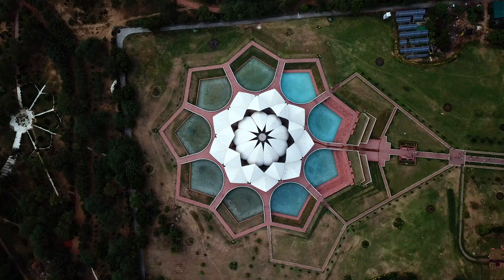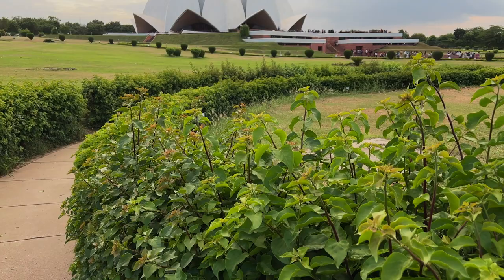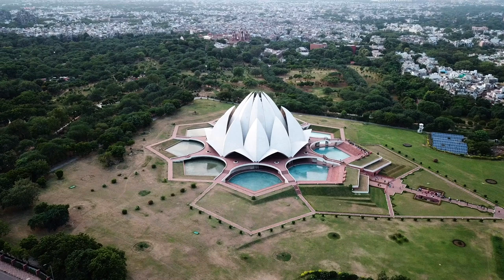Now, the Lotus Temple is a Baha'i temple, and it's one of 11 temples around the world, with this one being the only one in Asia. The faith of Baha'i welcomes all religions and faiths and aims to unite humanity as one. And it was founded, I believe, in Iran in the 19th century, so it's one of the newer faiths around.